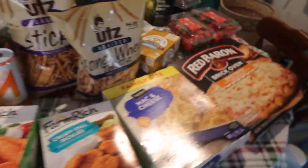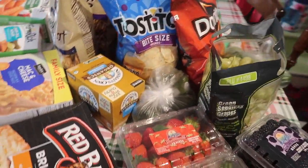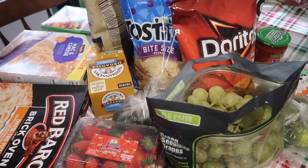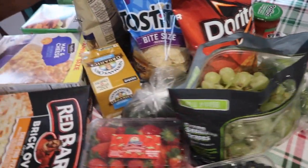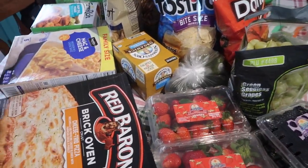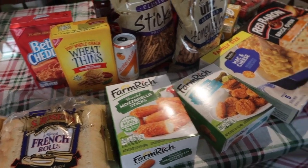So anyways, let me share with you guys what we ended up picking up at Jewel and all the deals that were going on for this week. So this stuff on this side of the table was everything we ended up picking up from Jewel. All these items would have totaled $137.89. I don't know why I put it on this end of the table instead of just one side. That would have made it a little bit easier to set everything out. So like I said, it would have been $137.89.